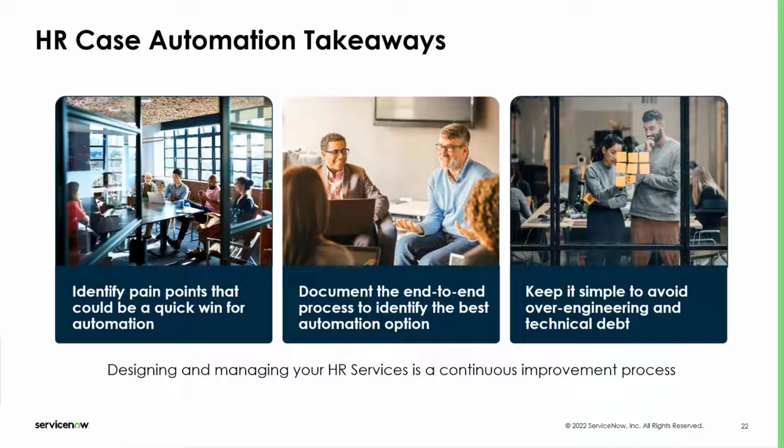So the starting point is to identify the typical pain points from the feedback you're receiving within the organization, what can be automated, and what they're looking at from an automation perspective. Identify those pain points, prioritize them, and then do not just get into automation without defining the end-to-end process. We strongly recommend this because process improvement precedes automation. We don't want to automate a bad process. So always look for improvement opportunities before you get into automation.